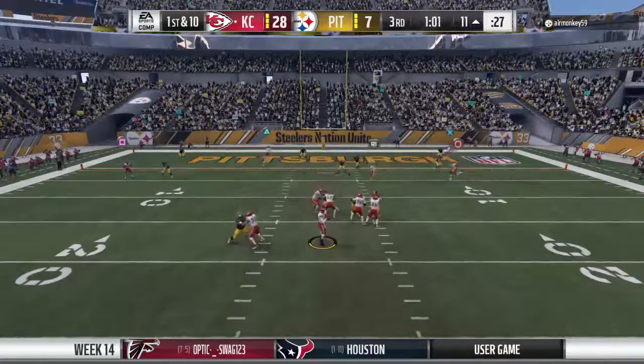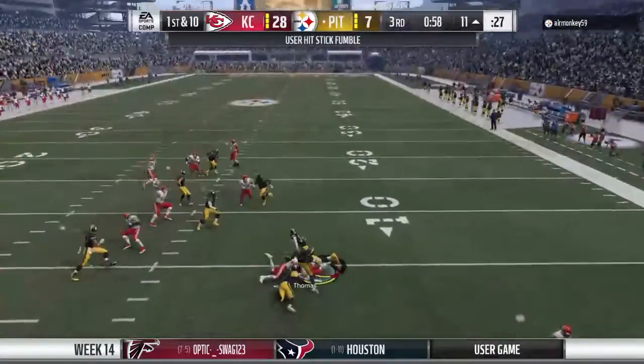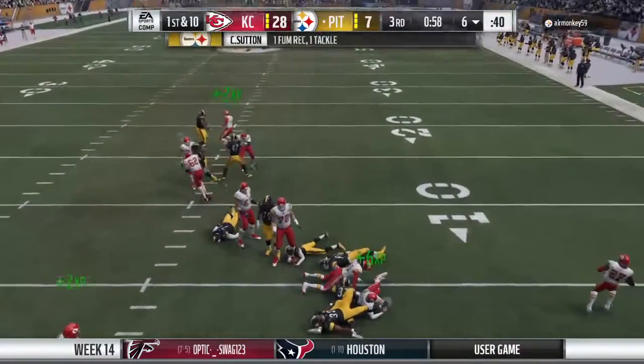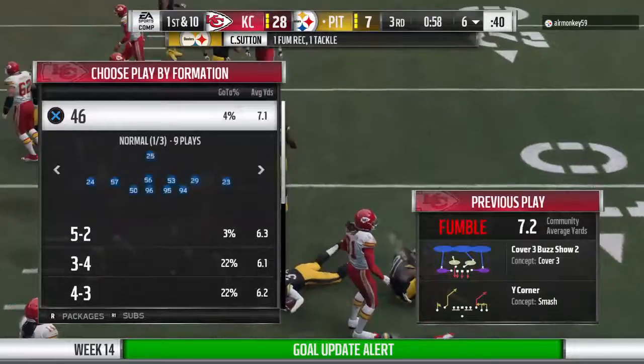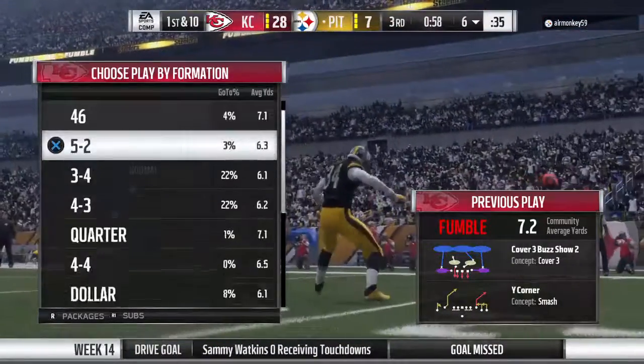Prescott from the gun. That's caught. It's Thomas. Now a loose football. The ball comes out, and it's picked up by the Steelers, and a big turnover there as his guys will get the football back.